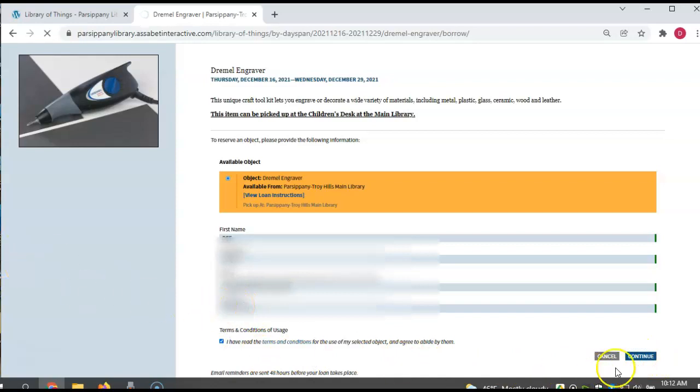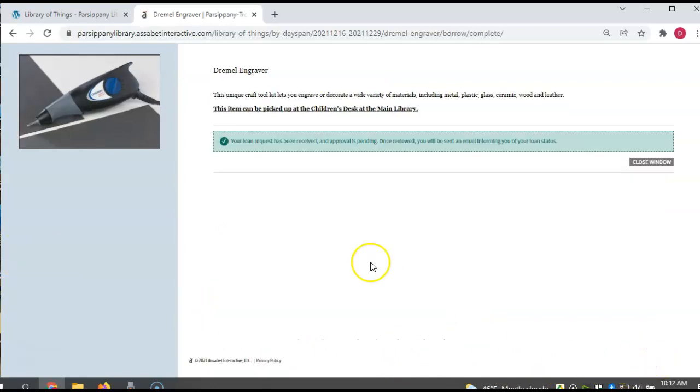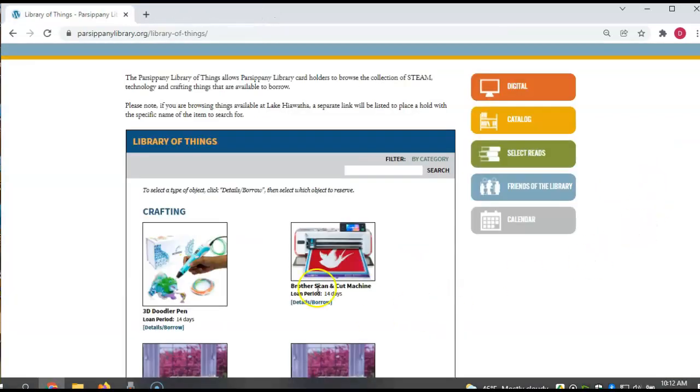This will tell you that your request has been received. And once it has been approved by the library system, you will receive an email confirmation, and you may then pick up your item where it has indicated it will be available, and you can check it out at the main desk.